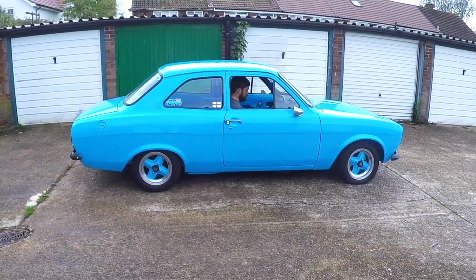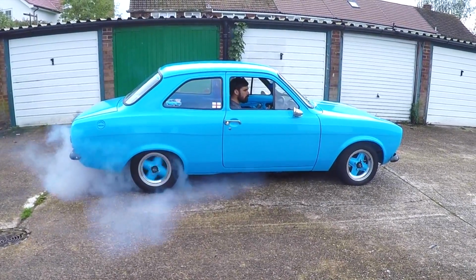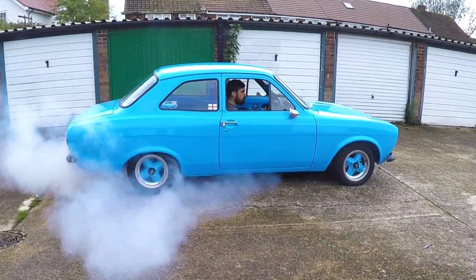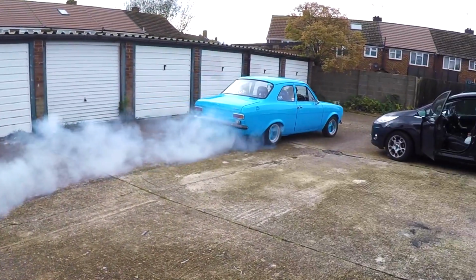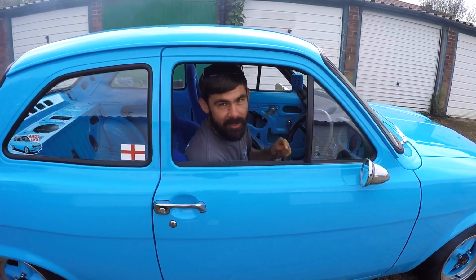Now before I put Esther away, I think it's only right that we burn some rubber to celebrate her successful dyno session. One wheel peel. Definitely need to get Esther an LSD eventually as well.